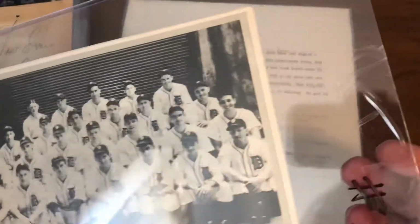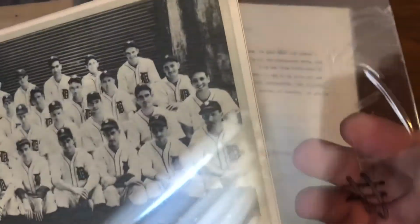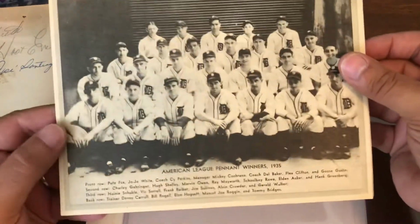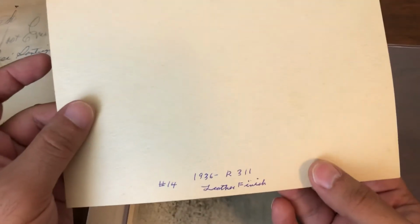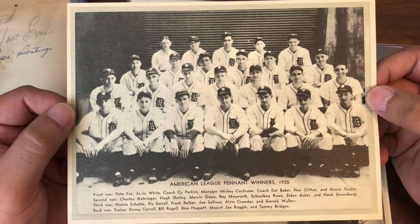All right, so this is another lot that I got from Wheatland, and you've seen this photo before, but this is a slightly different version. So this is the '35. This is the same photo that's on the postcard. This is the full-size premium version. You've seen the glossy version of this photo before. This is the leather finish. This is much harder to find.